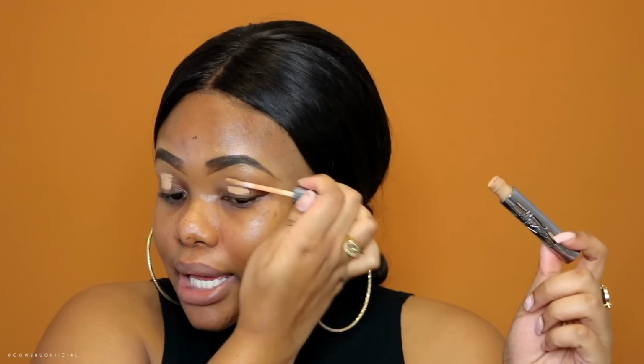So I'm going to start off with eyeshadow first today. And I'm going to be using my concealer as my eyeshadow primer. This is just my Urban Decay concealer, because I did say we are going to go for somewhat of a dramatic look. I just want a clean canvas. I'm just going to set my lids with some powder.